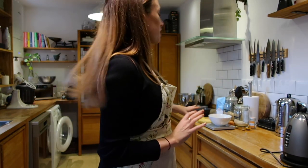Hi, we're in the kitchen. I've got my apron on, got all the ingredients out, so I'm just going to start measuring up. Oh, that's a bit of a spotlight, isn't it? I'm just going to start measuring up and getting to it.